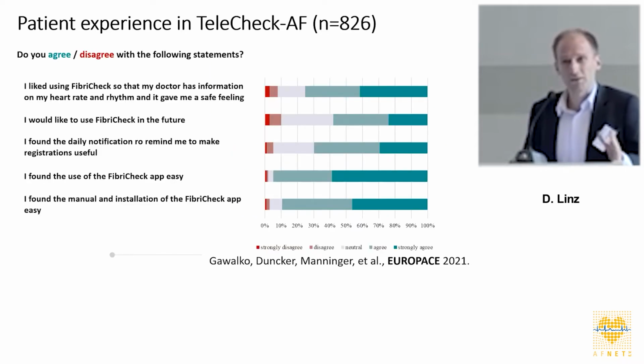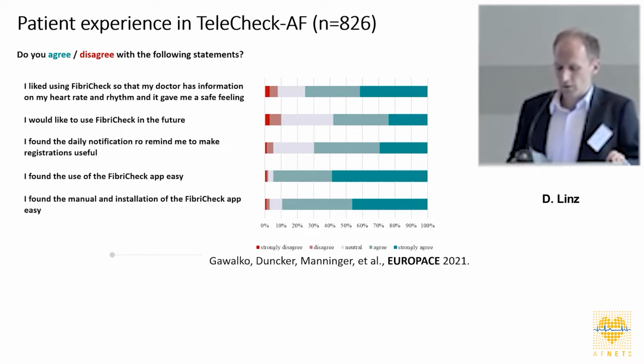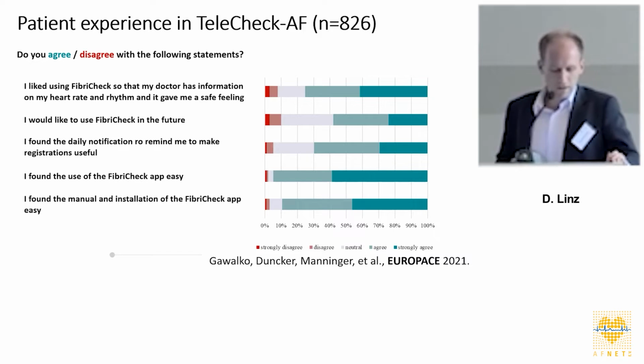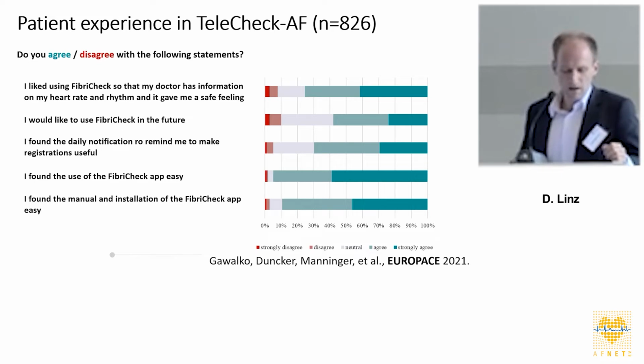What do patients actually think about when we provide them an app? This is of course also very important. Agreeing is green, not agreeing is in red. And here you can see different questions. For example, I liked using this app FibriCheck, which we used in Telecheck AF, so that my doctor has information on my heart rate and rhythm. And most of the patients agreed with this.